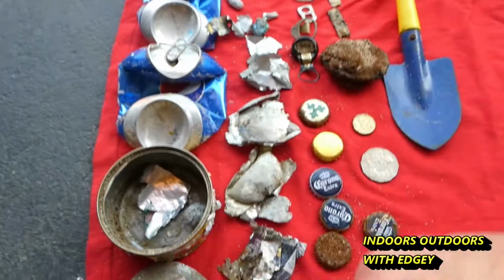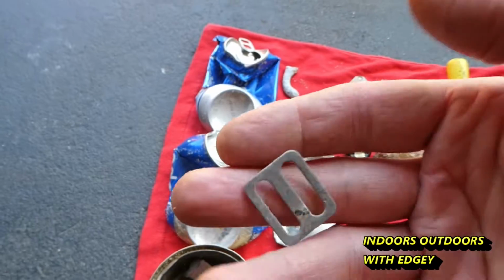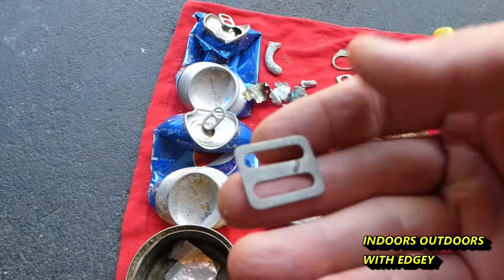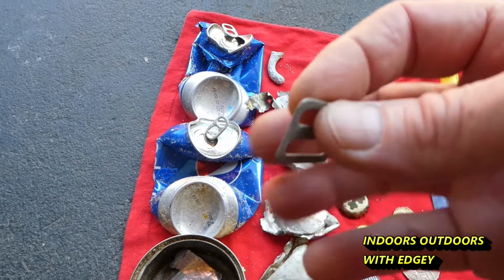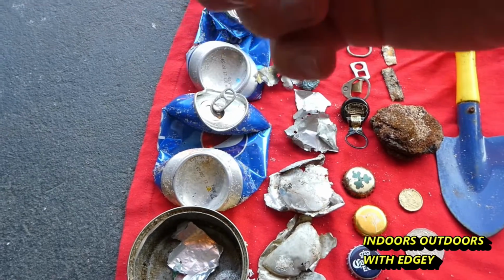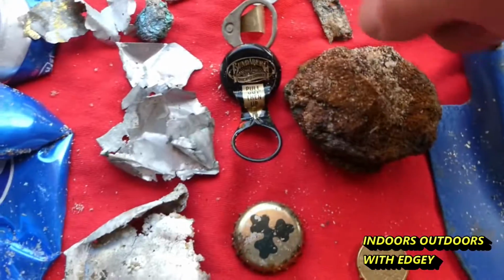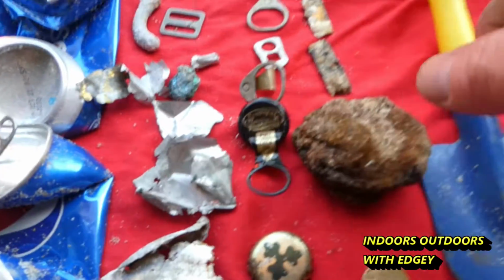This did ring up quite high, a little buckle. I didn't record all these finds because a lot of them are just junk, and all of them are junk actually. Anyway, little buckle there. That rang up quite high in the mid-20s, so it must be made out of aluminium or something, I don't know. You got your pull tabs all down here.